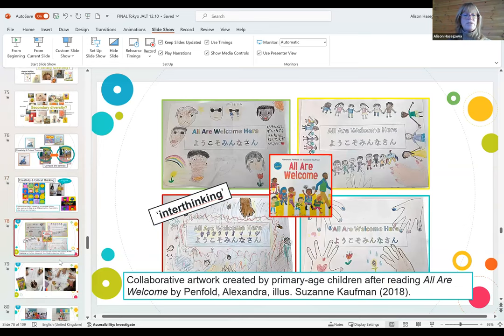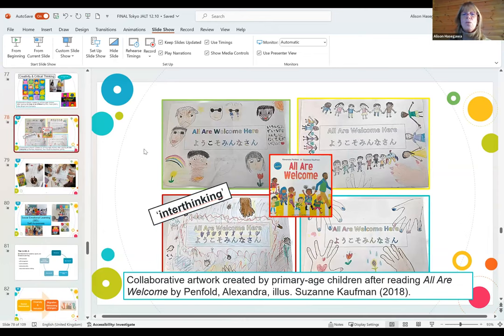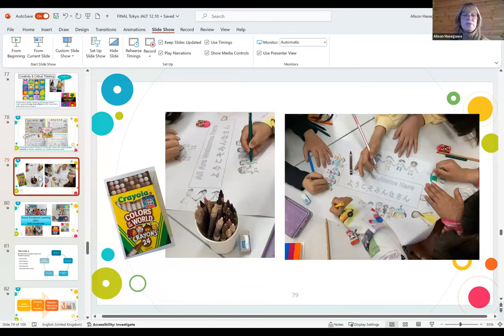I already introduced this a little bit, making posters after reading All Are Welcome. And you can see how this concept of interthinking is really coming into play here. How they're collaborating on the artwork, bouncing off each other's ideas. And in this project, we use the colours of the world's crayons to get plenty of diversity in there.